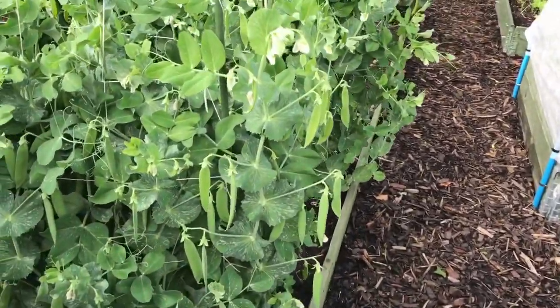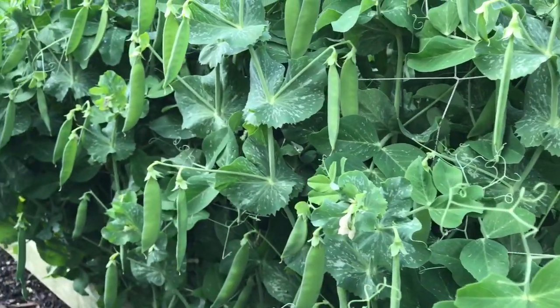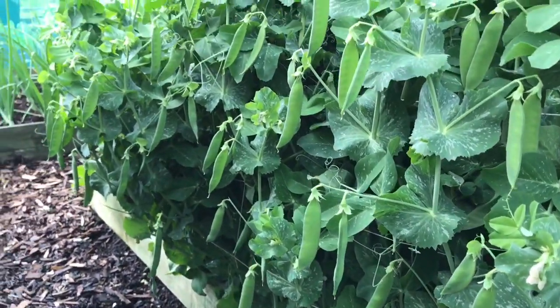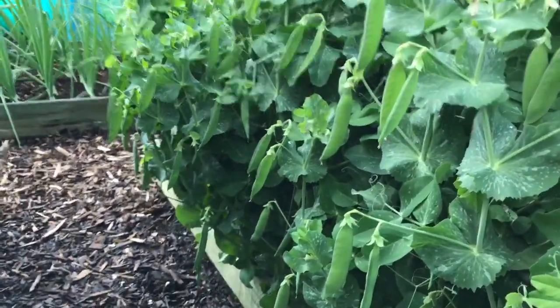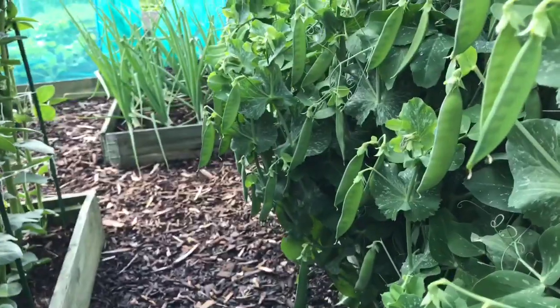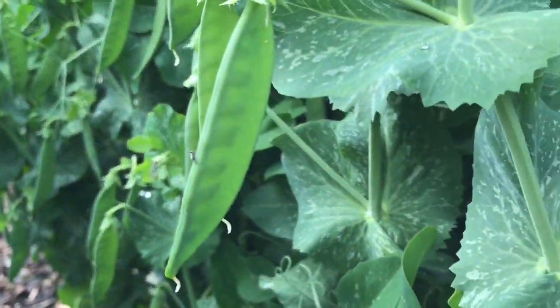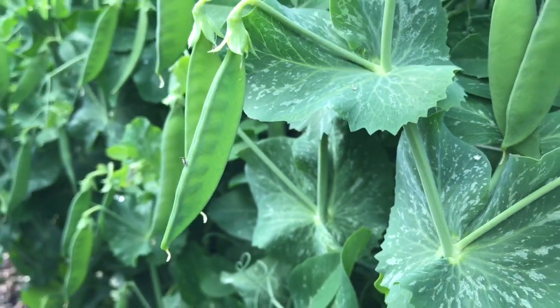Peas, they're looking nice. Haven't taken any yet, no, not big enough. Was hoping I might have some for mid-day dinner today, but no, not there yet. But don't they look a picture? You can see the peas inside the pod there.